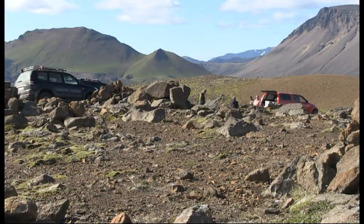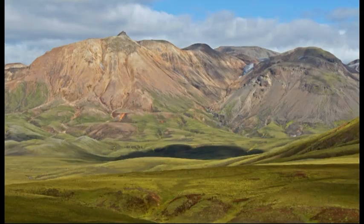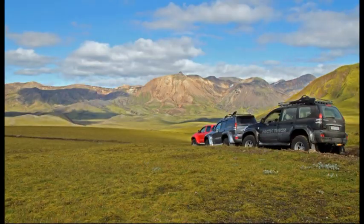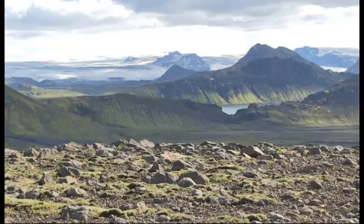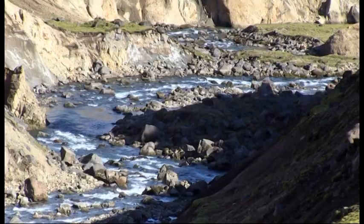On our left you can see the difference of the color of the mountains. One is black and another one is yellow. This is typical for the region that we're driving into now. There is a lot of different colors on the mountains. The reason is the rock base has different acid value, pH value, and that differentiates the color and the nature of the rock base.